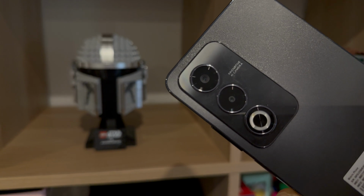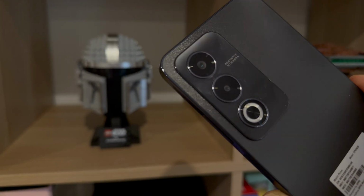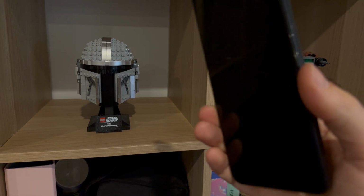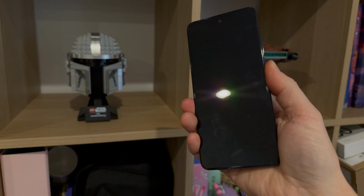It's only a 720p display, which isn't really a surprise given its $369 price point, but it does come with a 120 Hz refresh rate, which does actually make the user interface seem smoother and scrolling seems faster and more responsive than it might on a lower refresh rate phone.